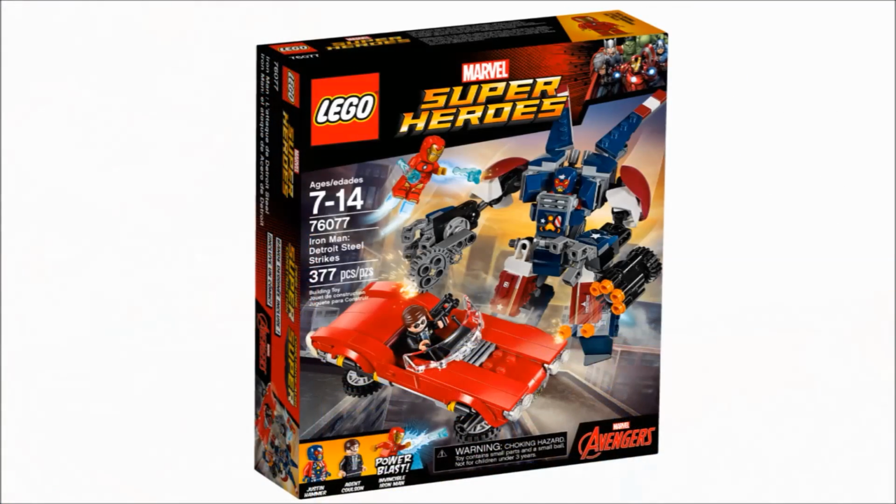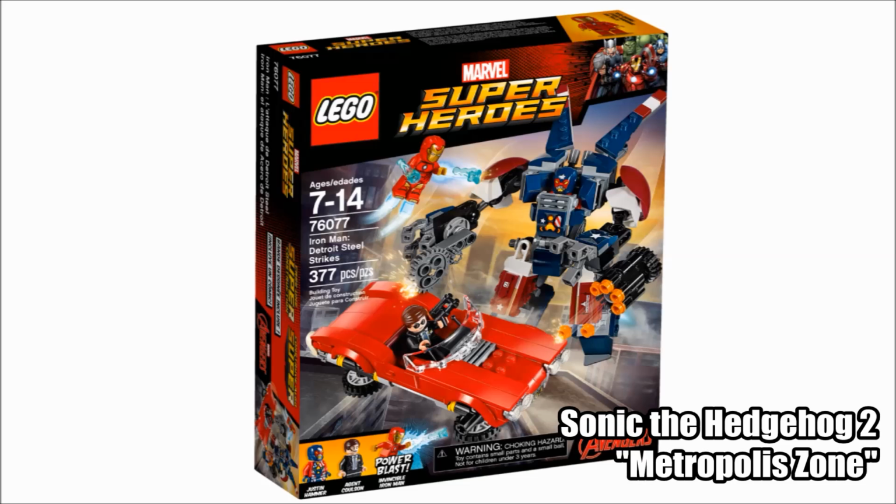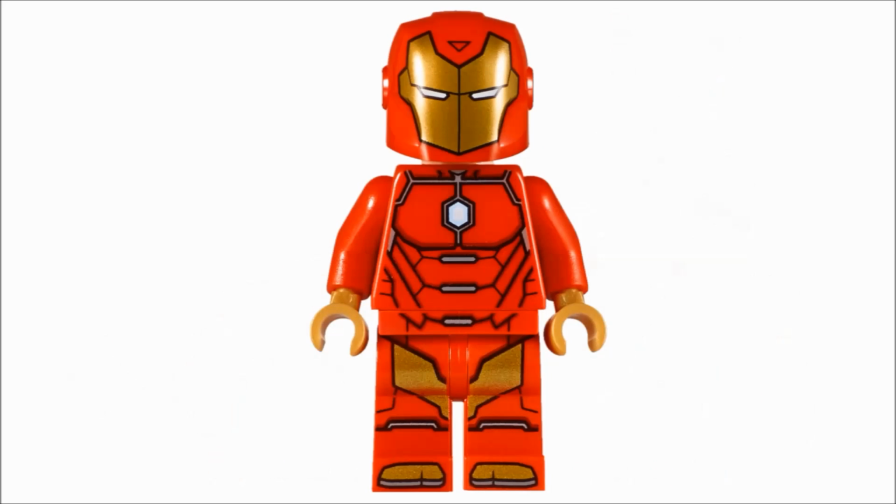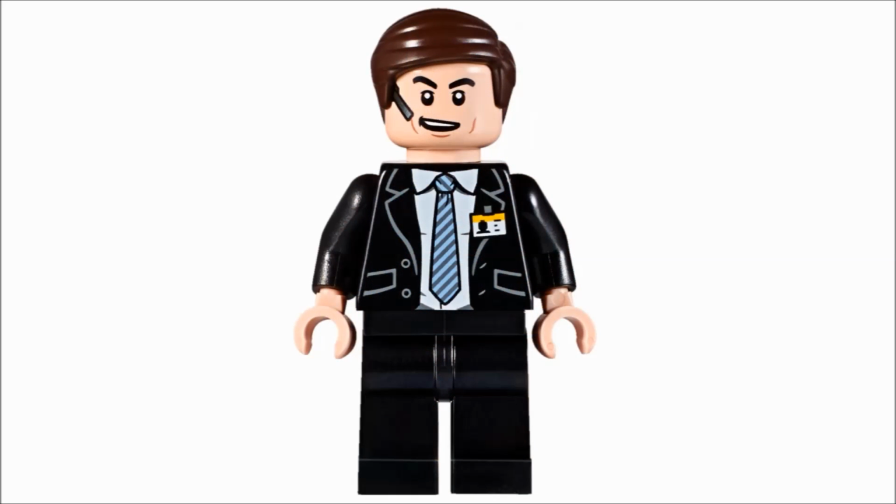Number 12 is the LEGO Marvel Superheroes Detroit Steel Strike set. Look, let's hope this set is no more than $40. Let's start with the minifigures, shall we? The Invincible Iron Man suit uses that great new Iron Man helmet and looks so sleek. It's a nice fresh take on LEGO Iron Man. Then there's our first Agent Coulson. Finally, it took us like 5 years to get this guy, like literally.